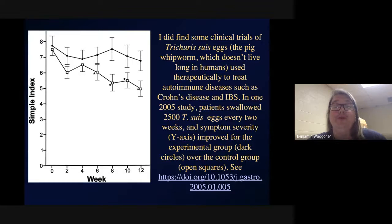And I came across this study from 2005 where they had patients swallowing 2,500 Trichuris suis eggs every 2 weeks. Up there at the top is the control group. That y-axis right there is just an index of the severity of symptoms. And beginning at about 6 weeks, the differences between the control group and the experimental group, which was swallowing Trichuris suis eggs, was statistically significant. It's not really a cure, but it does seem to help. I'm not going to advise that anybody try this, and I shouldn't be giving medical advice, but last I checked, it is being looked into, and the FDA has approved it for clinical trials. So there's a link to the original paper if anybody would like to see.